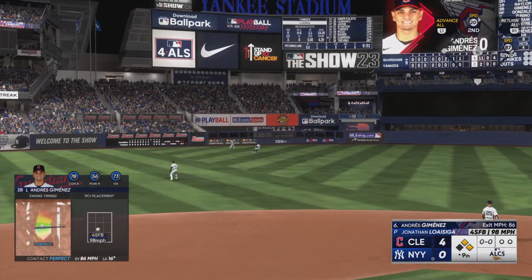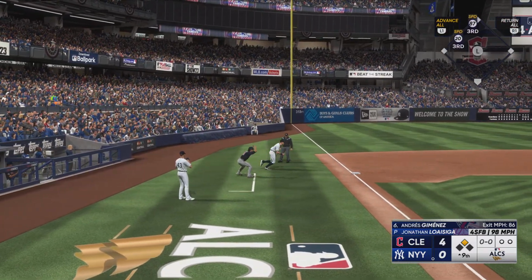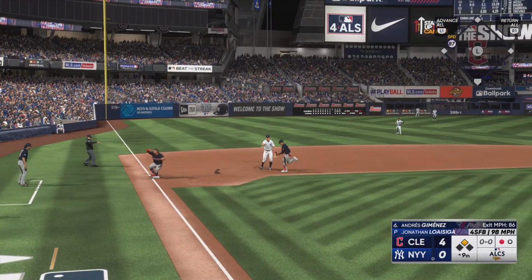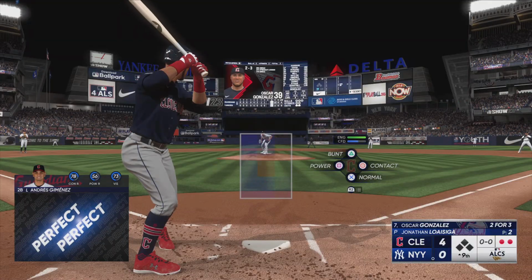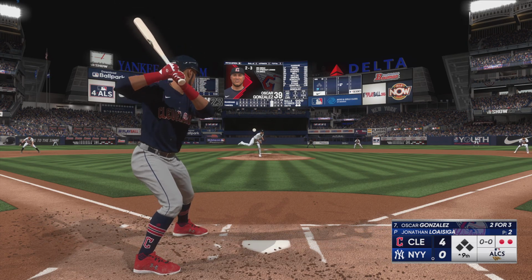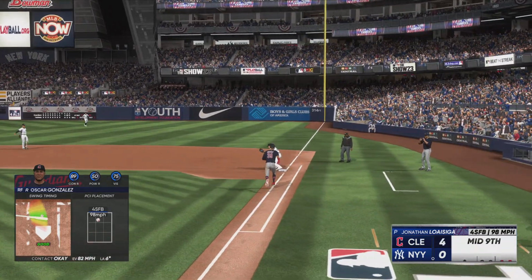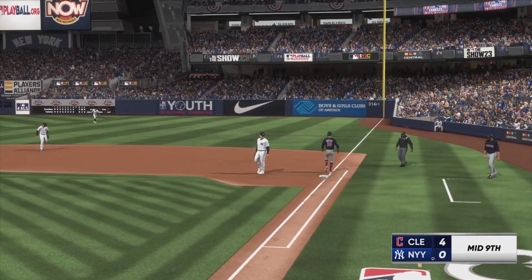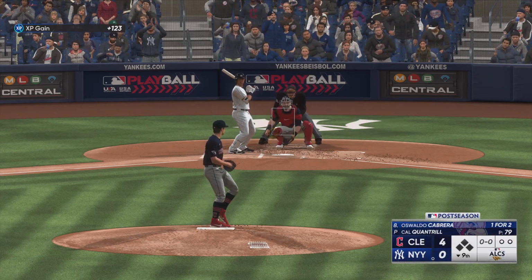And it's into the gap. Bader to third. And they put the tag on him for the out. Now it's the right fielder, Oscar Gonzalez. Liner to second and picked on the hop. Throw to first. That's out number 3. Back here in New York, all set for the bottom of the ninth.